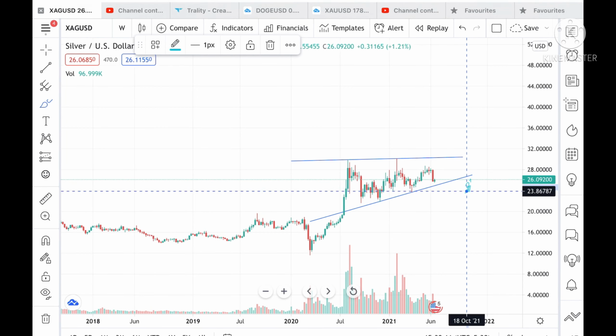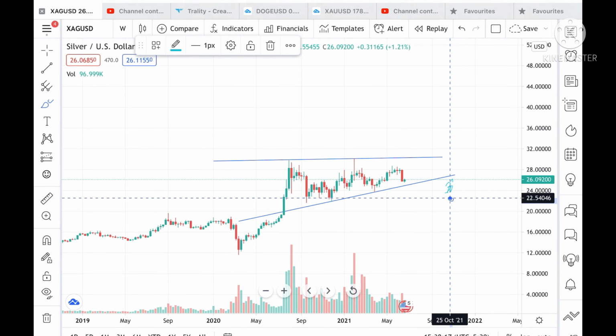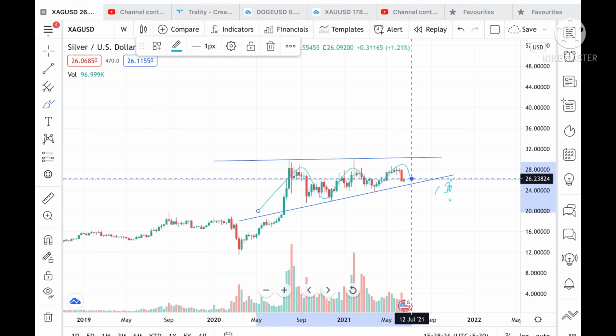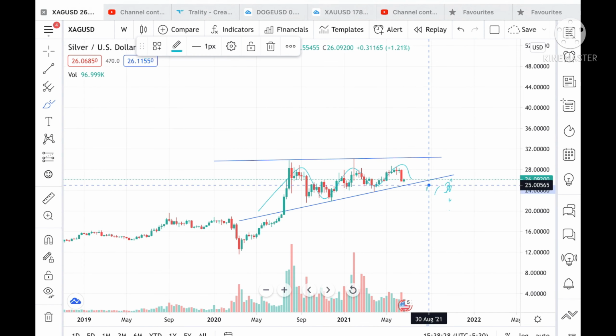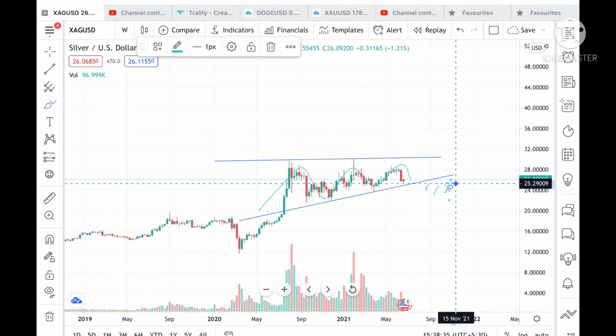Okay, and if it goes below that level, then we can see a level of 22.54 also, because we have seen a narrow pattern forming a little at this level. So chances are high that if this pattern breaks downside, suppose if it goes below a level of 25.29 or something, at this level you can make a pattern, and then see if there is a breakout.